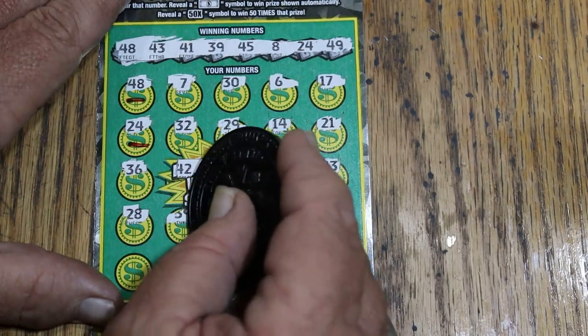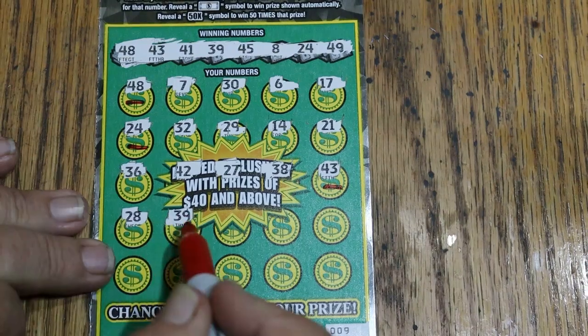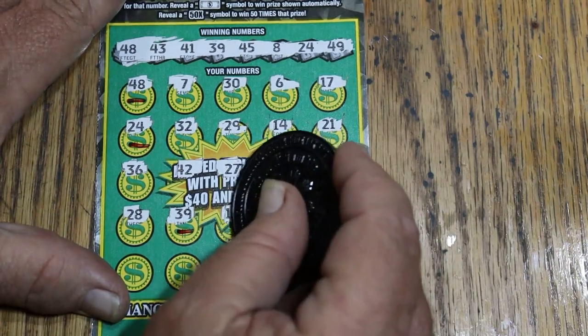Twenty-eight. 39. That's four hits again. All right. This is shaping up. Of course, you know, it could just be the 40 minimum, but it gives us hope.